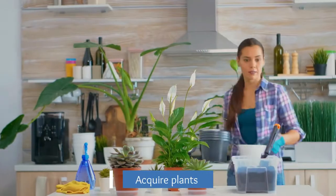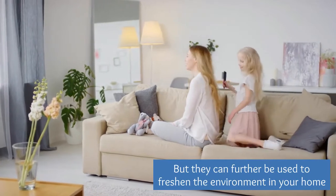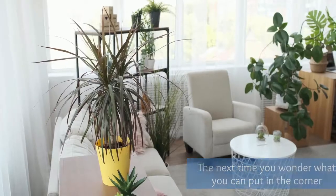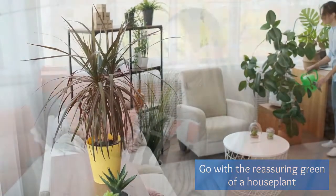Acquire plants. Plants are not only beautiful to the eye, but they can further be used to freshen the environment in your home. Regardless of where you put them, they filter and clean the air perfectly. The next time you wonder what you can put in the corner, go with the reassuring green of a houseplant.